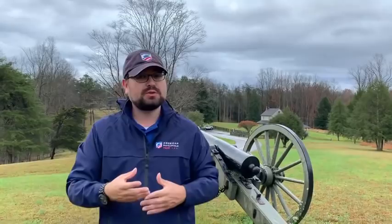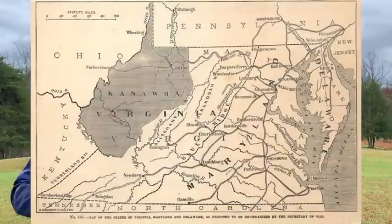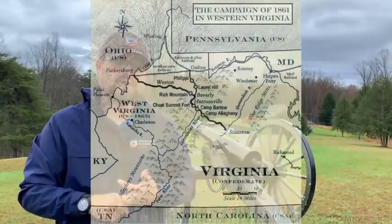As the Confederacy starts to see this new state starting to break away in April, May, and into June of 1861, they know they have to counteract this move. So they start sending armies up into Western Virginia. The Union Army will do the same thing. There'll be battles at places like Philippi, Rich Mountain, Corrick's Ford, and nothing seems to be going right for the Confederates. It's one commander after another.